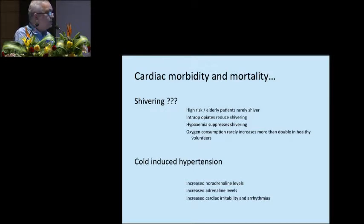What it could probably be is cold-induced hypertension. It has been shown that with cold-induced sympathetic stimulation and hypertension, especially in the elderly and high-risk patients, the noradrenaline levels are almost 3 times higher than in normothermic patients. Adrenaline levels don't seem to be that high, and this increase in noradrenaline levels probably gives rise to hypertension, cardiac irritability and arrhythmias. So hypothermia per se is an independent factor causing increased incidence of perioperative cardiac morbidity.